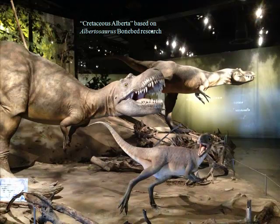Our display right out in the galleries here, when you walk into the galleries, the so-called Cretaceous Alberta, is based on research that was done on the Albertosaurus bone bed, which is in the Horseshoe Canyon Formation up in the Dry Island Buffalo Jump area.